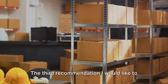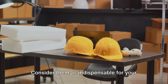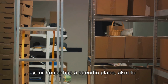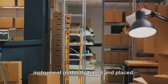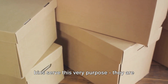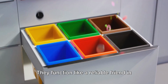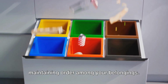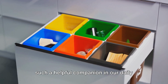The third recommendation I would like to share is about efficient storage solutions. Consider them as indispensable for your home management. Visualize a system where each item in your house has a specific place, akin to the precision of an orchestra, each instrument perfectly timed and placed. Storage tools such as shelves, boxes, and bins serve this very purpose. They are the silent workers in the background of your home. They function like a reliable friend in your journey towards an organized home, always available to assist you in maintaining order among your belongings. After all, wouldn't we all appreciate such a helpful companion in our daily lives?